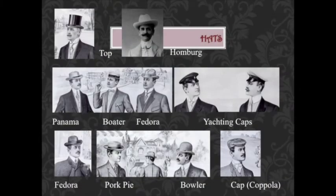On the right, you see what we call an Italian driving hat. That's a cupola, where we get the word cap, an Italian cap. That's sort of synonymous with this period as well, especially for the hunting look or sporting look. Again, the nouveau riche are headed to parts of Italy. They encounter this one in Sicily.